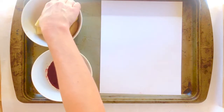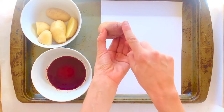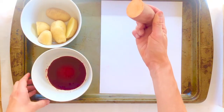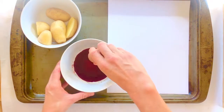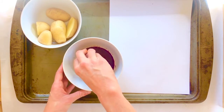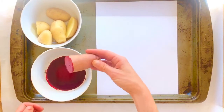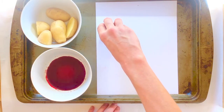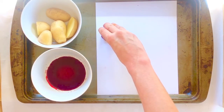Then what you want to do is take your potato that's been cut in half, and you're going to be holding the end that is uncut, having the cut part on the bottom. Then, just like a stamp, you're going to hold that end of your potato and dip that cut end of your potato in the food coloring. And once it feels like it has the food coloring on the bottom, you're going to line up your potato on top of your paper and then press down. Don't move it all over. Keep it in one spot, just press down.